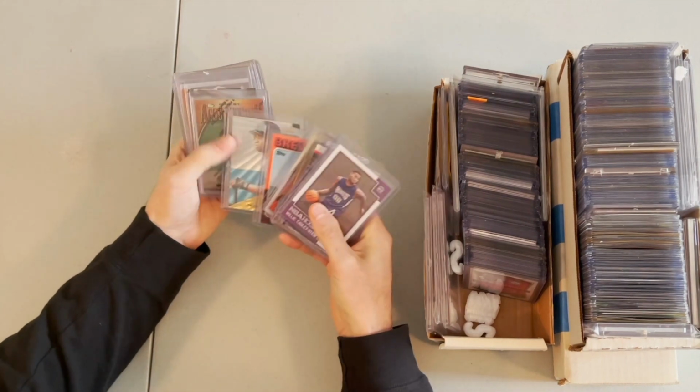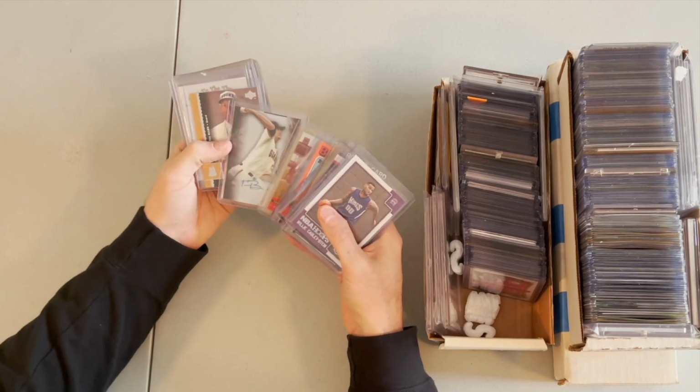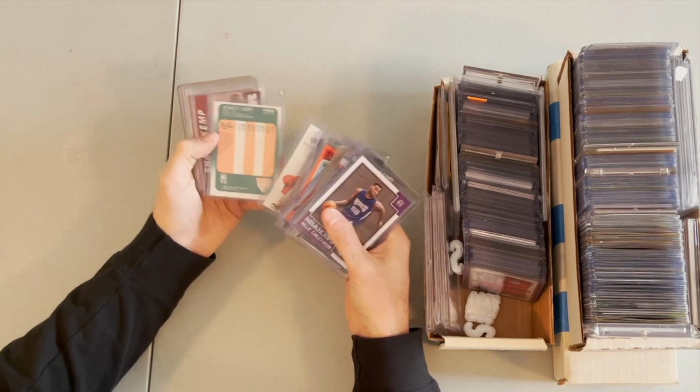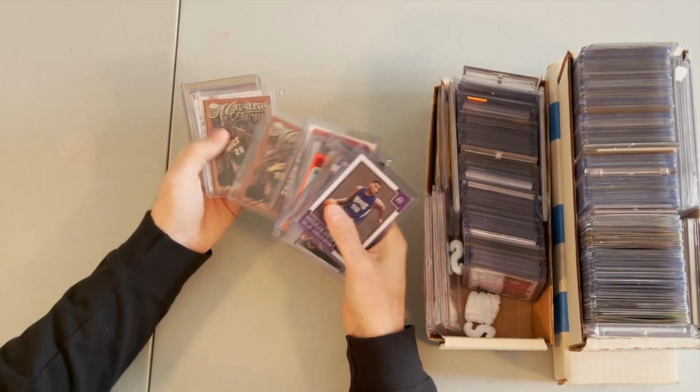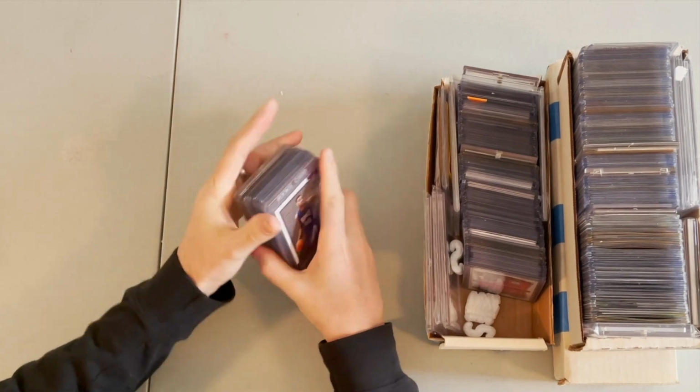That looked like a Robin Yount rookie, but it turned out to be just an insert, like a common reprint insert. But I'll vet that stuff out in the email beforehand, so you don't end up sending me a whole bunch of cards that I'm not going to be able to pay anything for, and it's a waste of your time and your shipping costs.